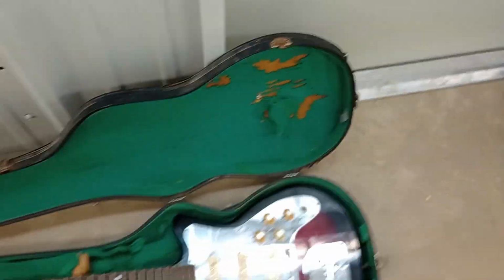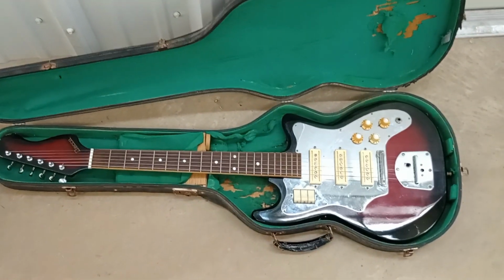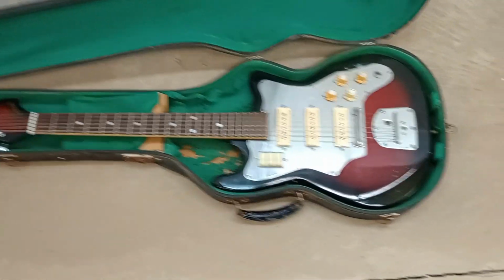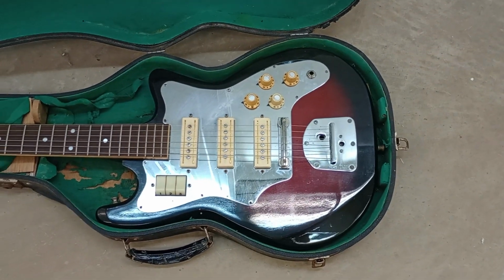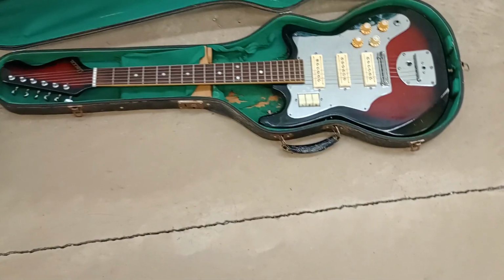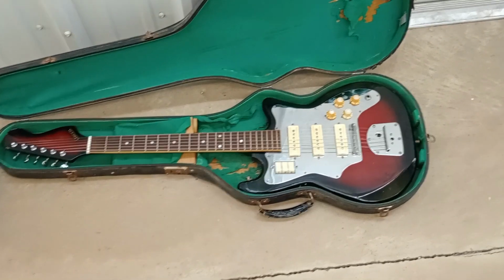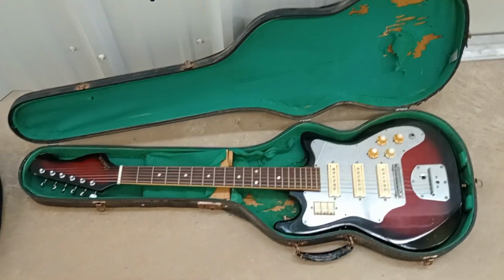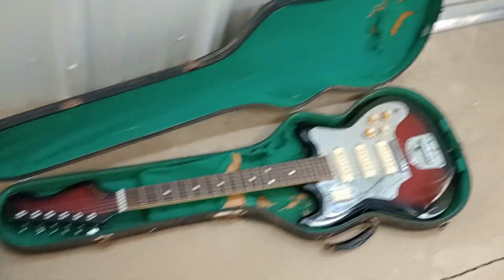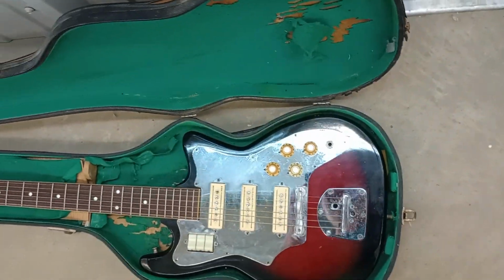But next on the list, with the original beat up, falling apart case, this is a Decca made by Teisco. It's playable. It's got all the original stuff in it. It's the 3 pickup model. I would say retail wise, you're probably looking at about $350 tops. I like that guitar. It's actually playable, which is odd. You don't find too many that are. That is a chrome pick guard. That is not, you're just seeing the reflections.